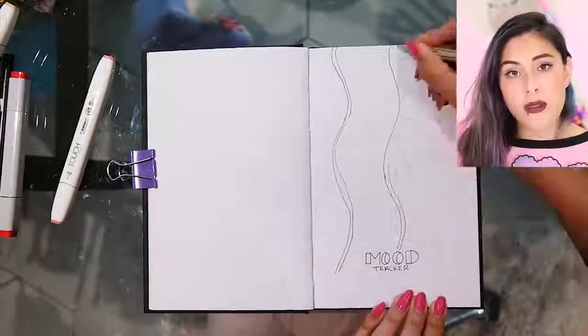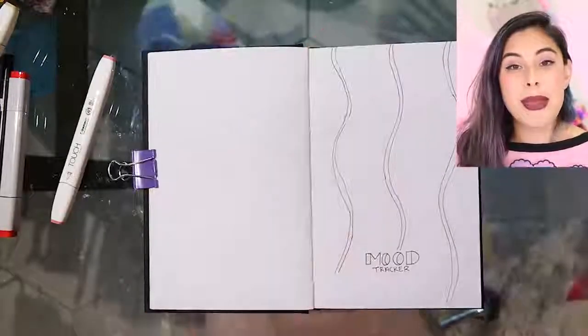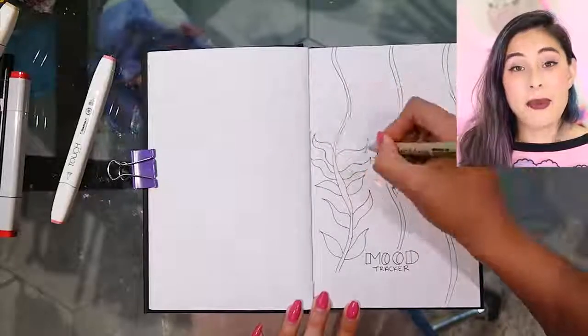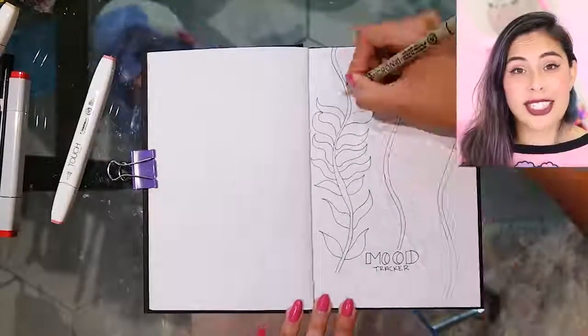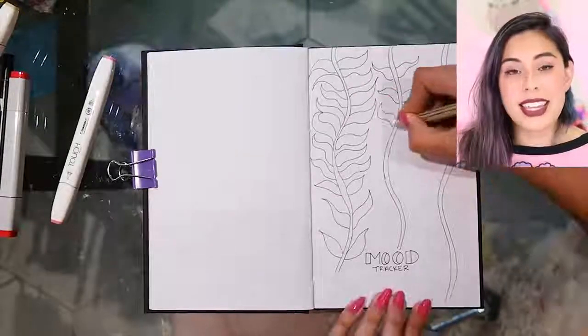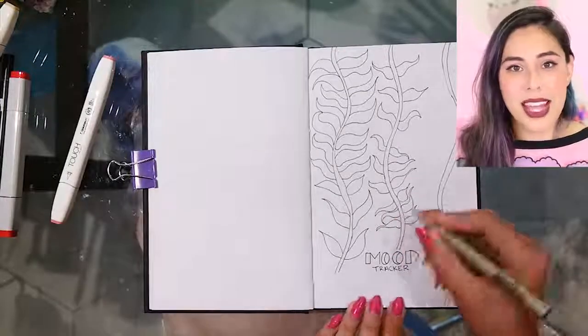And I'm starting off working on the mood tracker, because tracking my moods has been so helpful. This past month was the first month that I actually did the whole thing, and it's really fun to see, like, oh wow, I have been super happy this month.